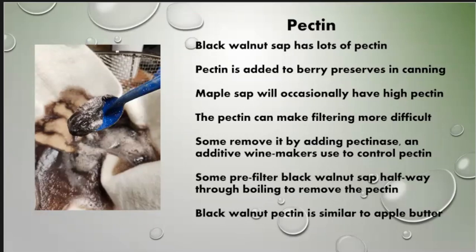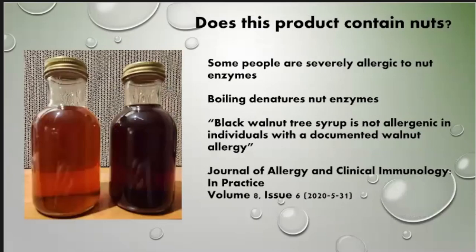Some of the bigger producers use pectinase to get rid of it. Pectinase is something that winemakers use to get rid of pectin as they're going through their process. So it's safe and food grade and everything else. If you look at the Black Walnut Facebook site, they'll talk about different strategies. Sometimes they pull off early and do a pre-filtering process to get rid of the pectin. Someone recommended getting a bee sieve that honey makers use. I bought one and it was worthless. It didn't help at all. The pectin went right through it. Anyway, it's not a big deal.